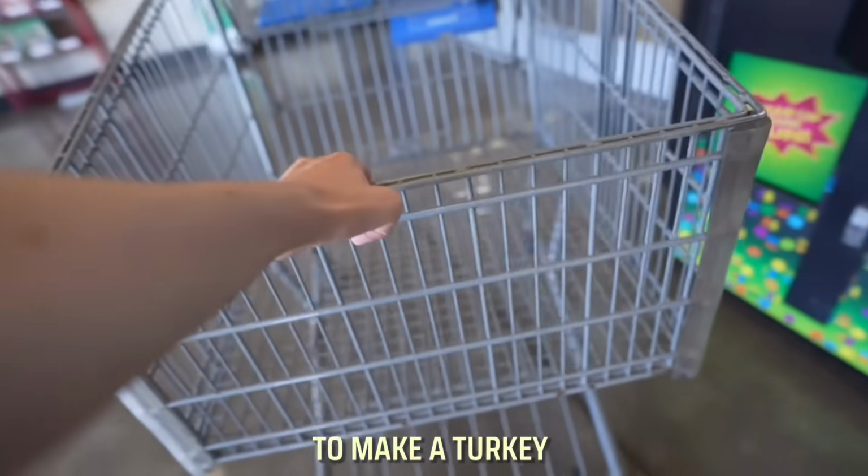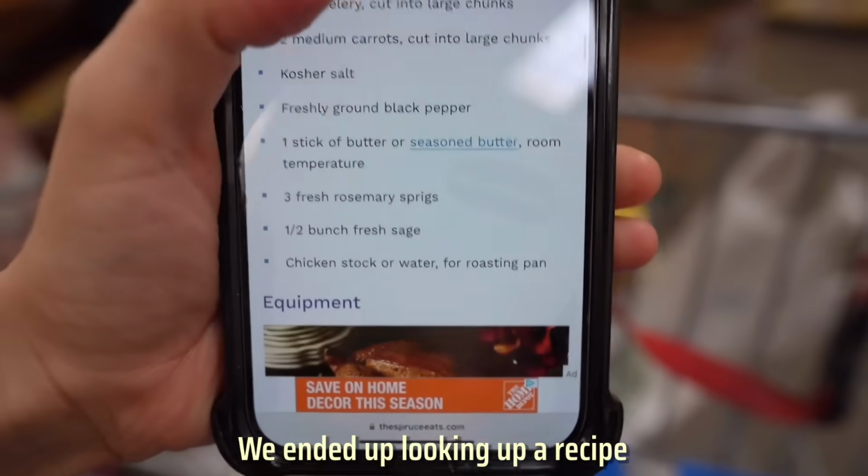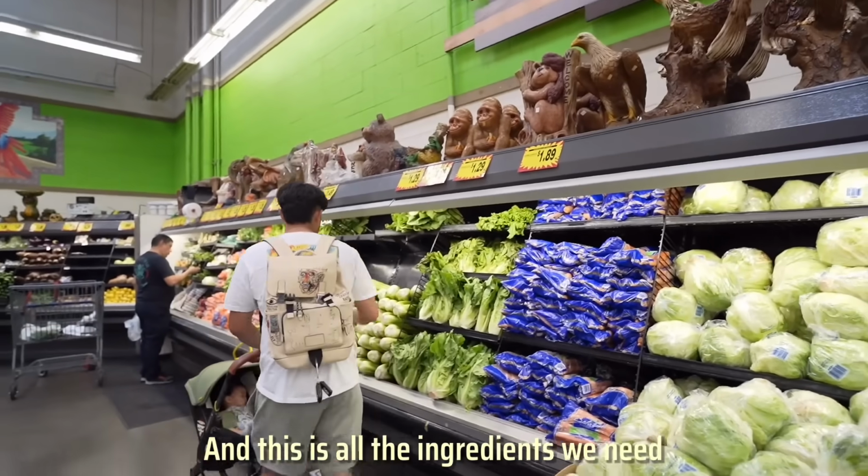How hard can it be to make a turkey? It's basically like making a big chicken, right? I think we're just gonna say, forget it, however it comes out. Just kidding, we ended up looking up a recipe on how to make the perfect turkey. And this is all the ingredients we need.